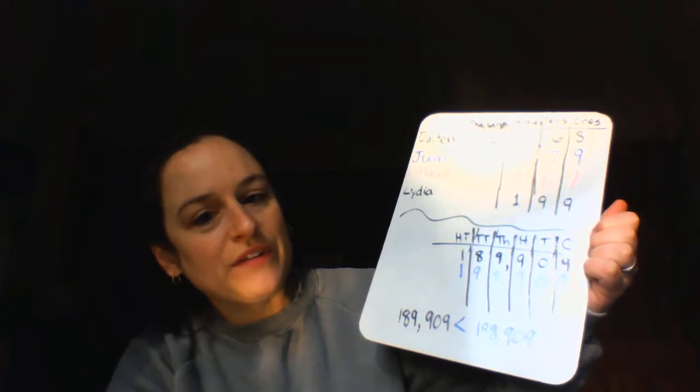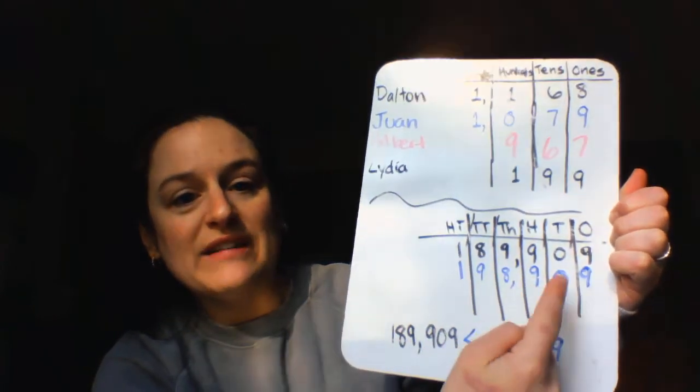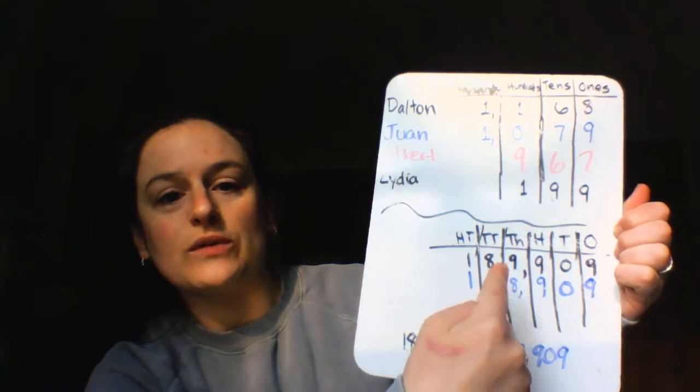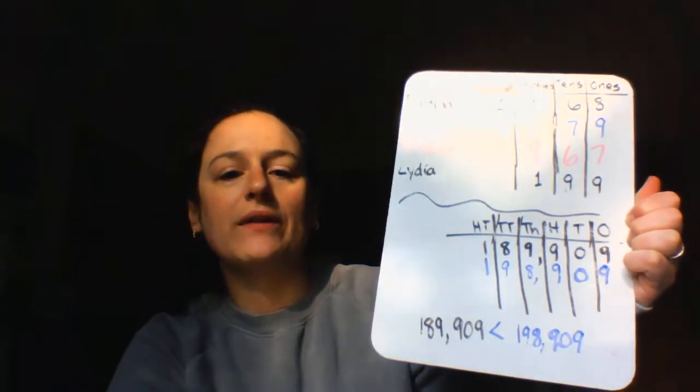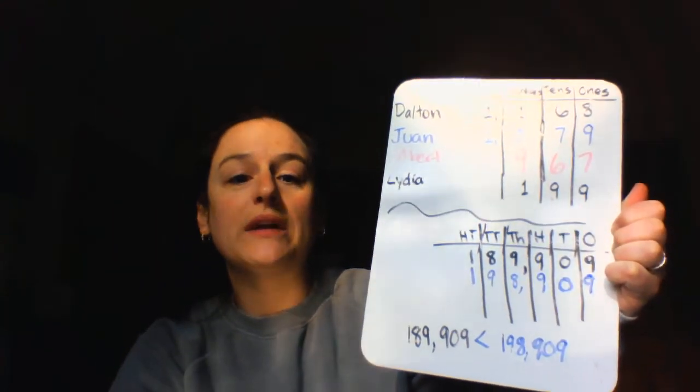Now I put my number once again into a place value chart, and once again it makes it really easy to take a look and see, both have 1 in the 100,000s, but 198,909 has a 9 in the 10,000s, whereas 189,909 only has an 8 in the 10,000s. So I know that I need to have my comparison symbol open to 198,909 and close to 189,909. Now remember, you can do that in either order. So in this case, C says 189,909 is less than 198,909. And E also says 198,909 is greater than 189,909. So C and E are our correct answers.